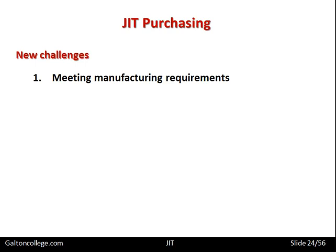JIT purchasing, well, the new challenges are meeting manufacturing requirements. There is a problem about getting discounts and getting economic order quantities and so on, when in fact what the company needs are a lot less of certain components and raw materials, because they only want to produce to particular customer orders. They're not producing for stock. So there's a conflict here between the purchasing department, who want to place orders so they can get significant discounts and get particular leverage over the buying situation. But on the other hand, the JIT requirement that only the raw materials that's strictly required should be bought in. So there is a conflict there, and that can only be resolved by looking at net benefit.